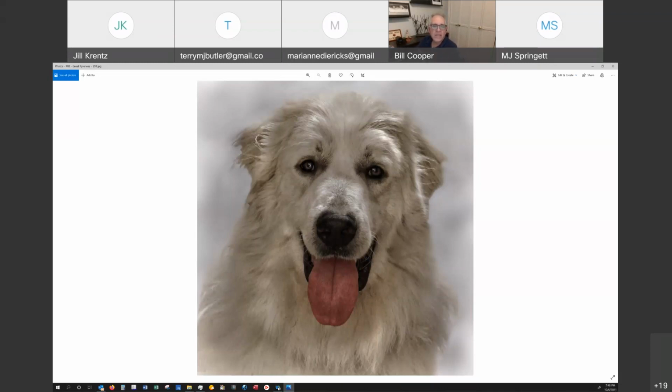It looked to me like a piece of hair was bitten out of the dog's ear, and I would use a blur tool to soften that. I don't know if you were trying to take some distracting element out, but that would definitely improve it.